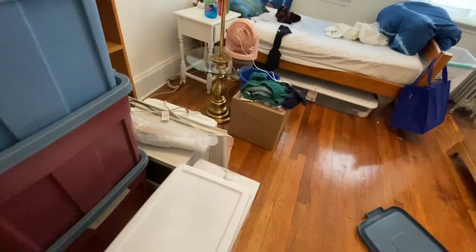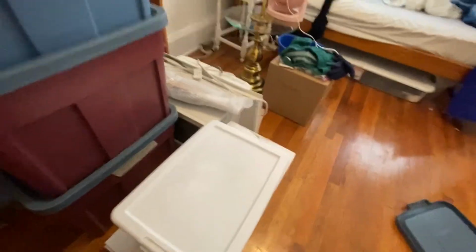All right. There is laundry on site. And the heat and hot water are included. The rest is on the tenant.